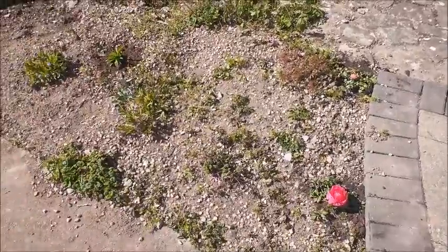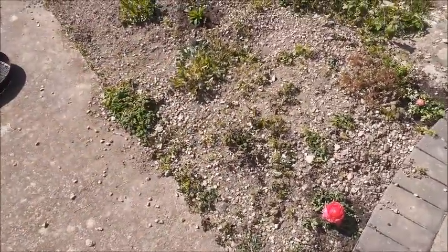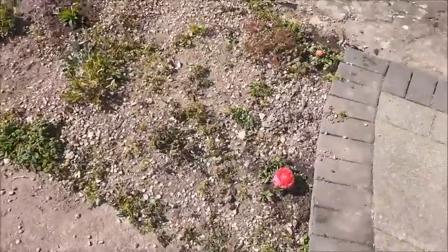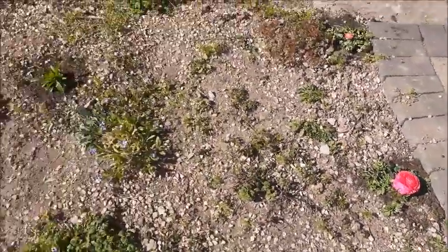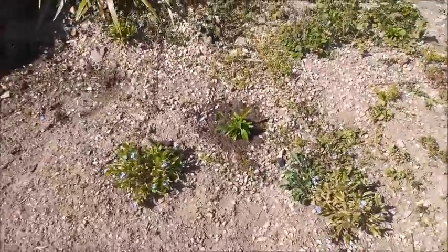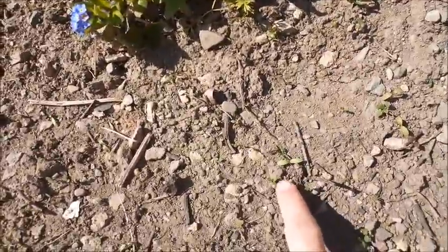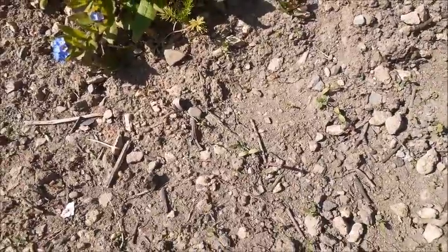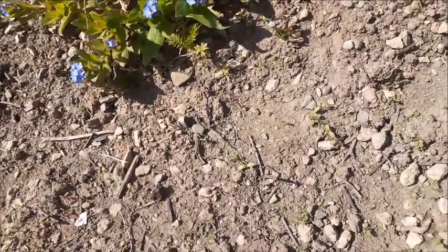Okay, so I'm aiming to make all this area here like a cottage flower garden. I've planted some ranunculus down there, and there are also some poppy seeds and things growing. I don't know if these are them. I have no idea, to be honest. I'm just going to have to see when it comes up.